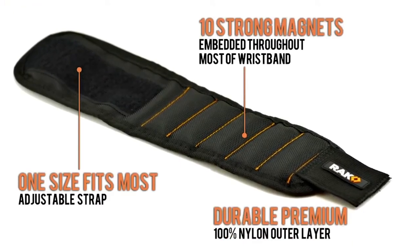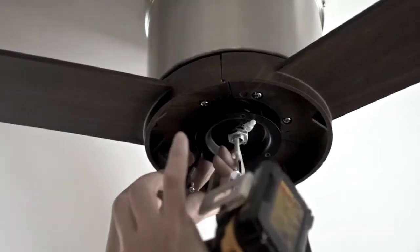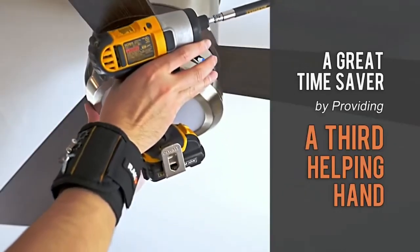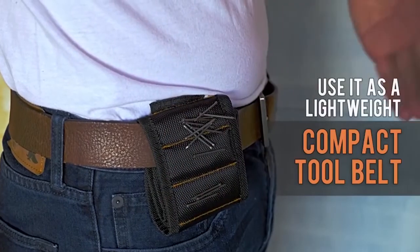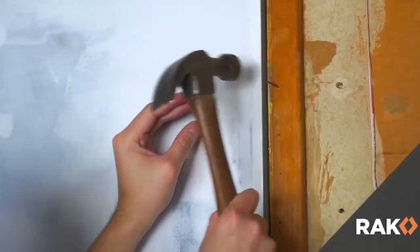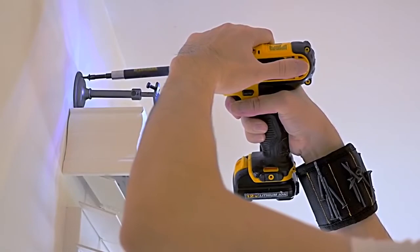The device is very practical because you don't have to think where to put all these tiny details. You have them all on your arm. The bracelet is adjustable, so it's perfect for everyone. Its price is $13.